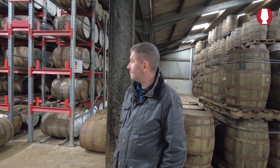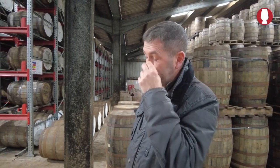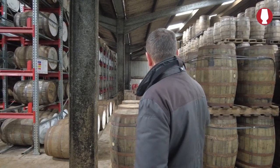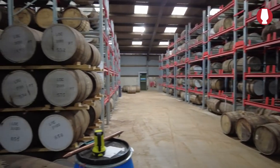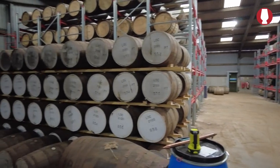I see there are racked casks and there are palleted casks. Yep. Just due to space before we got the other warehouse, so they had started palletizing. We're taking some down, but there is a lot of peated casks as well. So the peated casks are going onto pallets. Okay. And they will be stored that way. But anything for our Barley will be stored in racks.